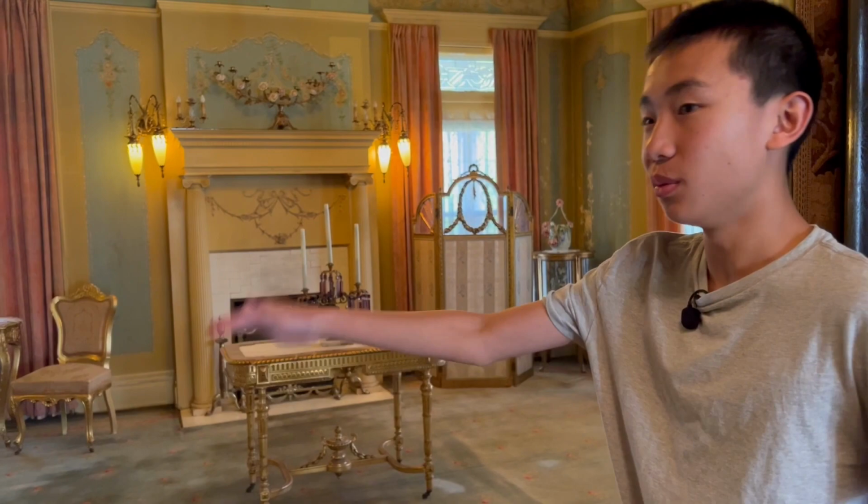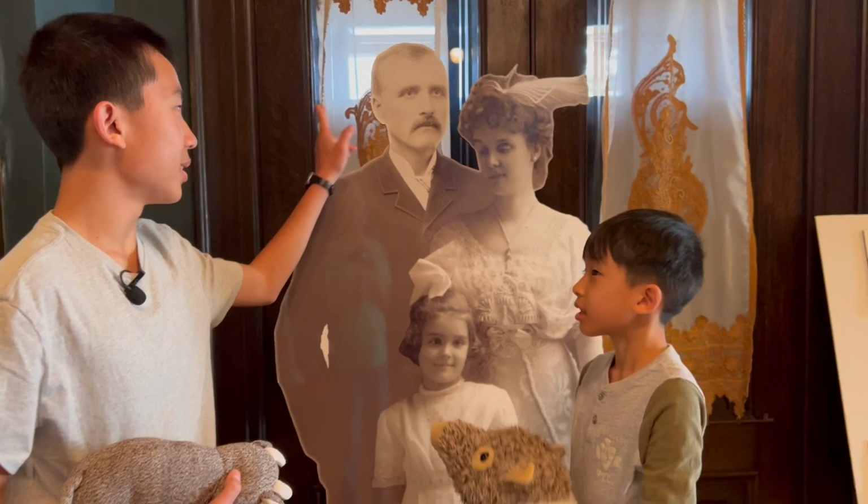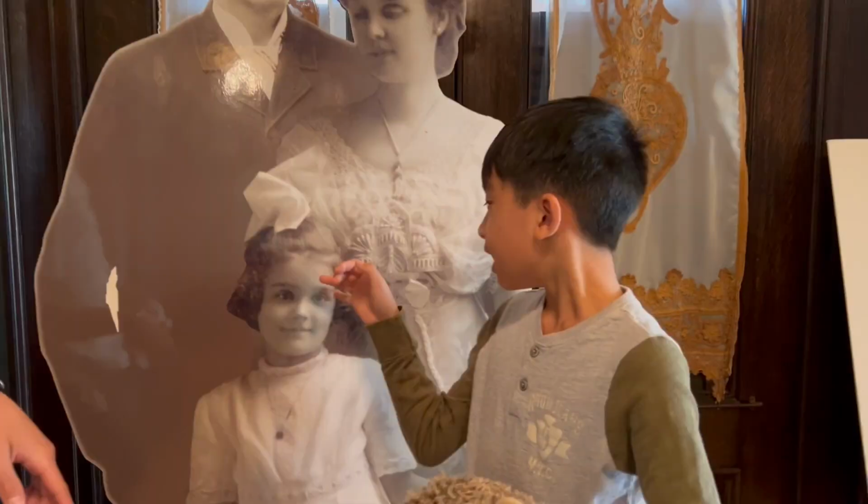And you can see that the furniture here was super small because people back in the day were smaller. Here is Mr. Henry Overholser, this is Mrs. Overholser, and that's their only child. And look at how short they are. I'm taller than this little girl.